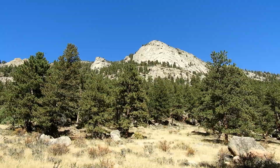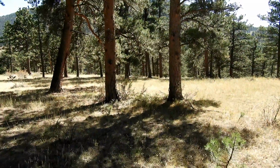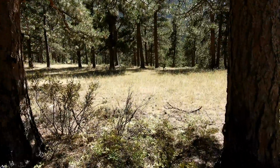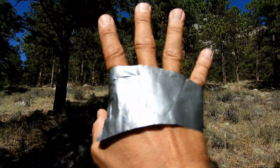Well, that was brutal. That's a lot harder than it looks. We didn't quite get to where we wanted to go, but I don't know if that would have happened, even if we would have went the right way from the beginning. I mean, that's a hell of a hike, and the whole thing's a nice hard bushwhack. Yeah, I jacked my hand on a rock.